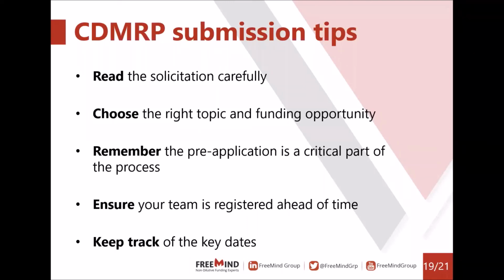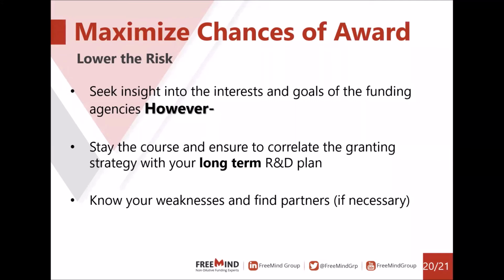And in a way to be able to maximize your chances of being awarded, it is all about lowering the risk for them to support your application. I know that we're talking about government agencies here, but we think applicants should look at them as investors, and make sure that you are enabling them to pick you and support the work that you do. So firstly, of course, seek insight into the interests and goals of the funding agencies. That's a must here. But the application that you're submitting should correlate with your long-term R&D approach. If you find an application and you're awarded, but it just changes the focus of the company from where you want to go to what you are now obligated to do, that's definitely a problem.